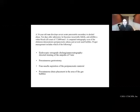24-year-old man develops severe acute pancreatitis secondary to alcohol abuse, 10 days after admission. He's febrile, white count of 17, CT demonstrates peripancreatic edema and small bubbles. Proper management includes what? ERCP with stenting, percutaneous gastrostomy, FNA of the peripancreatic material, percutaneous drain placement in the area of the gas bubbles. So a little bit of dissension here, C, A, D, B, I'm seeing just about everything. In this case, the correct answer is C.